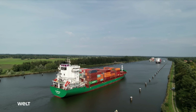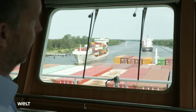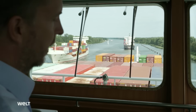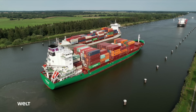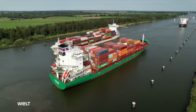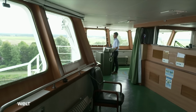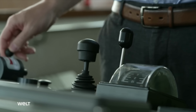He's pleased that we're already there and he can just continue. The second one is a bit further away, so we'll have to wait another quarter of an hour for him. He'll pass us as well. The challenge now is to kill time here. Just don't lose control now. Wind and pressure fields generated by the slowly passing ship make the maneuver trickier. Pilot Matthias Hagener has to counteract the undesirable bank effects.